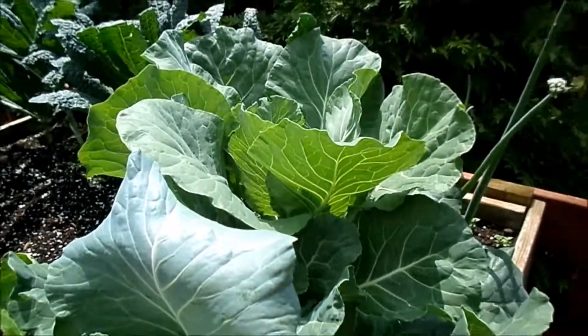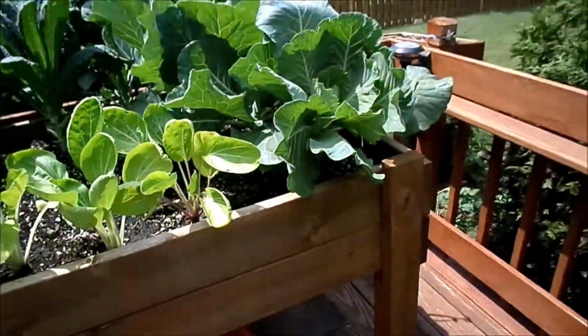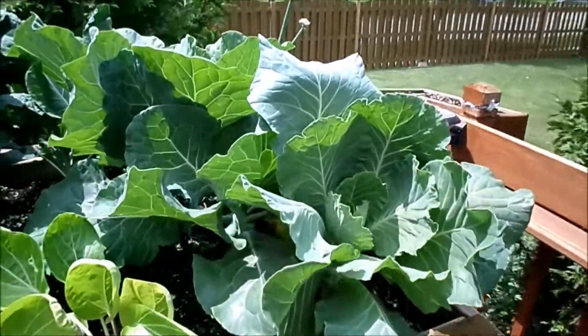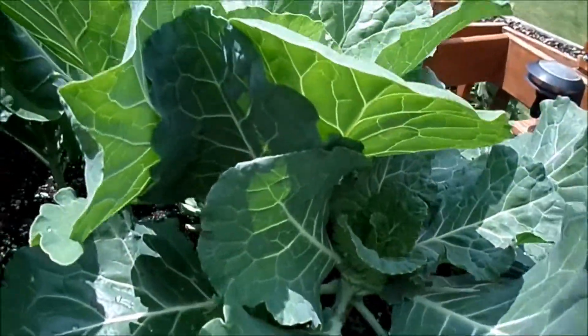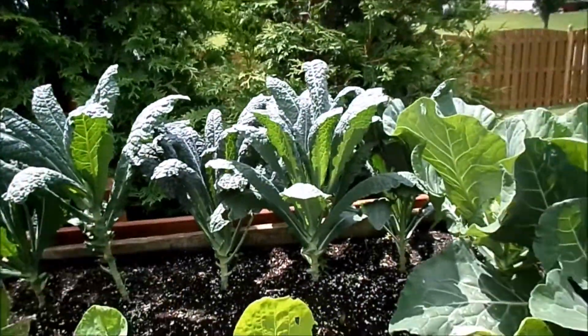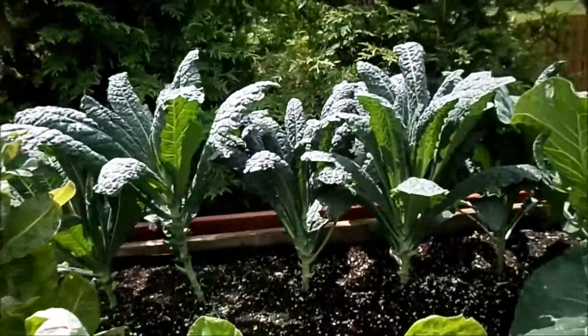Can I pan it out anymore? This is just how big they are. I'm right up on it right now. My collards are enormous. I have a back row of kale that I'm going to just let go as long as they're going to go, see how far into the winter they go.